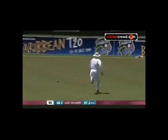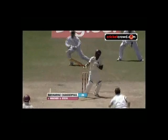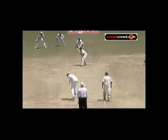Nicely steered towards third man, coming back for a second. And at that point, South Africa knew that they were in with a good chance. Shivnarine Chanderpaul, short delivery, just fended it off, and Mark Boucher did the rest. Surprised him. He was focusing outside his off stump, pitching the ball up, and this one got a little bit of extra bounce.